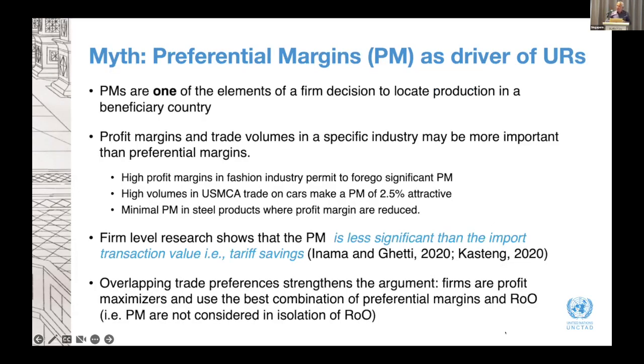Now, let me go to some of the myths of why some agreements are not used. There is a school of thought saying that if the preferential margin is low, the agreement is not used. The preferential margin is the difference between the normal rate of duty and the preferential rate of duty. The normal rate of duty, for instance, for cars in the United States is 2.5%. The rules of origin were quite difficult to comply with. Nevertheless, people comply. The large automotive producers based in Canada or in Mexico do their utmost in order to comply with these rules of origin, even if the preferential margin is low, at 2.5%.